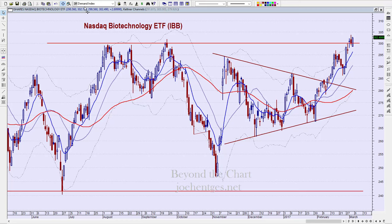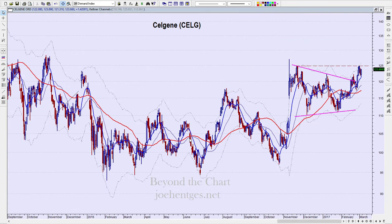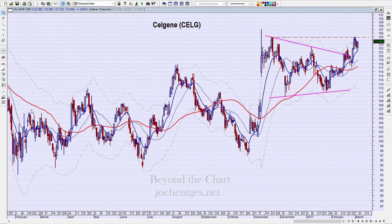Let's take a look at Celgene. Celgene is one of the holdings. It's interesting that, let me zoom out a little bit so you get the same picture back to January, February. This is just like what IBB is doing, except this high here was similar to the high that IBB had, but IBB rallied back up to a high at this point. Celgene did not, and then Celgene broke above this very solidly, then went into this compressed triangle like IBB did, but at a higher level. So it looks like it's trying to push its way up.